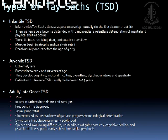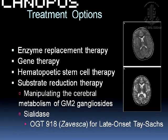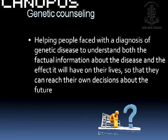So there are different types of Tay-Sachs, and the one that we commonly see is the infantile one, but there is one even in the adult. And what we're interested in now is to understand how to treat these patients. So it is possible to have enzyme replacement therapy and to manipulate the gene therapy as well in these patients, and currently we even have a component called OGT which is being tested.